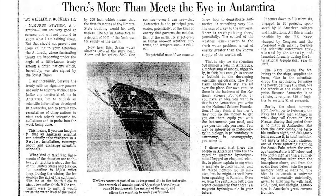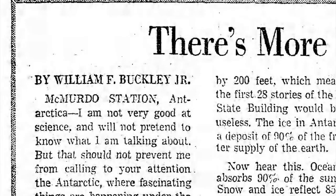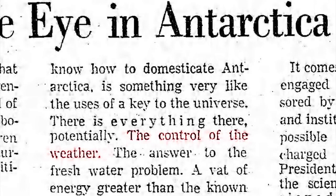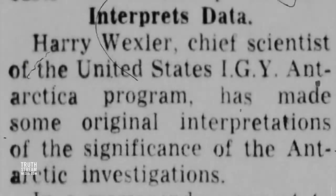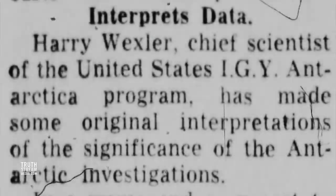Skull and Bones journalist and op-ed extraordinaire William F. Buckley visited the South Pole and remarked on its use for weather control, interacting with scientists studying hydrodynamics of the Earth's core, as well as geomagnetic effects on weather. Harry Wexler, the chief U.S. scientist who was experimenting with weather control, was put in charge of the International Geophysical Year in 1958.